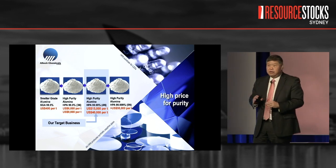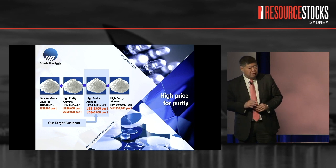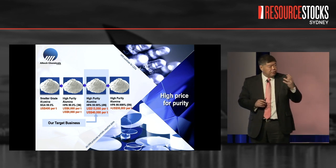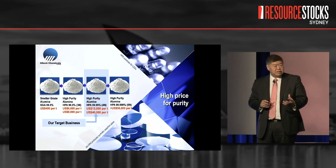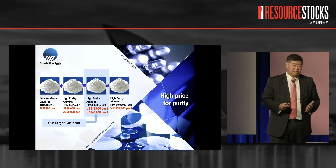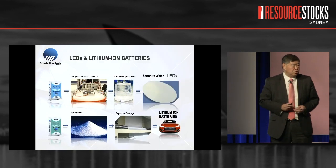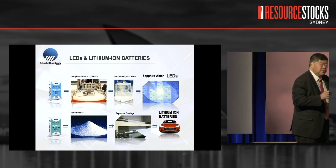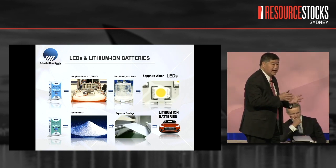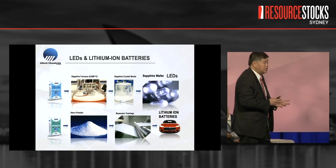Typical of these materials, the price is exponential as you go up in purity. So smelter grade alumina might be worth $400, 3 nines might be worth $9,000 a ton. You get to 4 nines, it could be up to $35,000 to $40,000 a ton. So exponential growth. The two industries that are driving the growth of high purity alumina are the LED industry as well as the lithium battery industry.